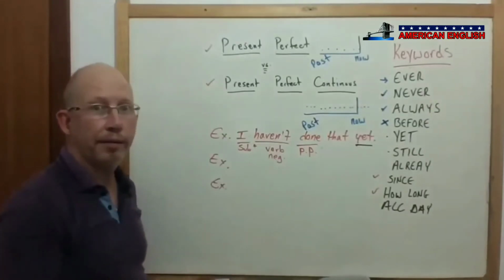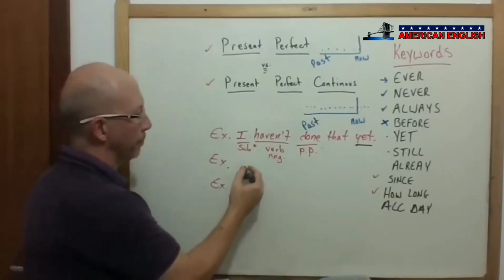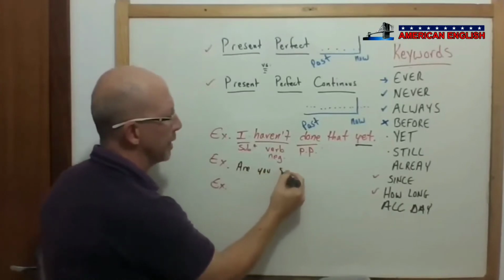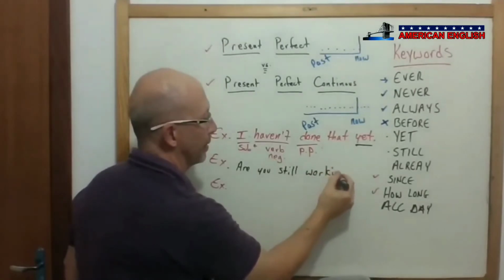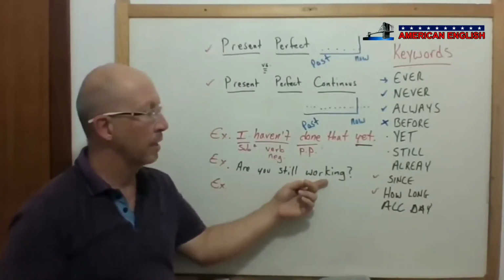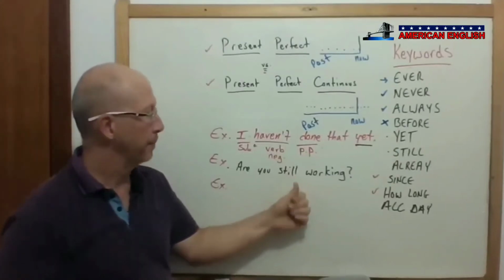I could use this very often because I'm using that word still in the present perfect form. So, or the present continuous. So I'm going to use first the present continuous. Are you still working? So we're already seeing that are you still working could be in the present continuous, not in the present perfect. But it is a key word that lets us know we usually have it in the present perfect. Okay?